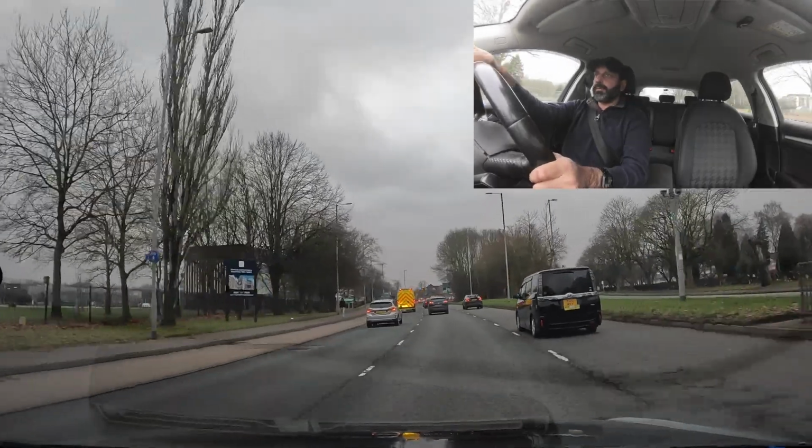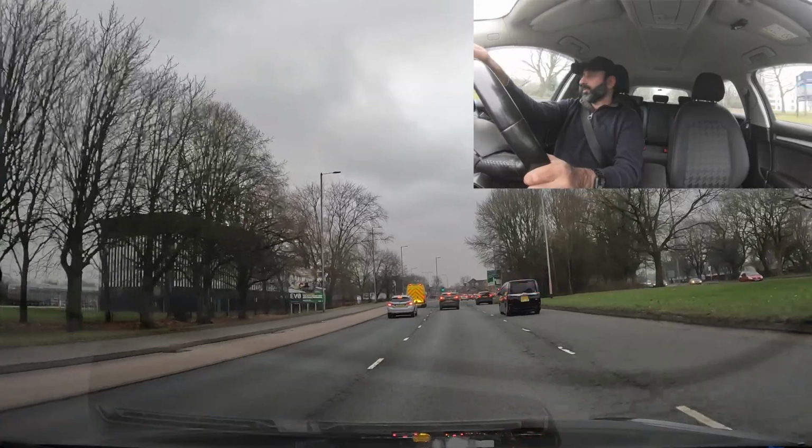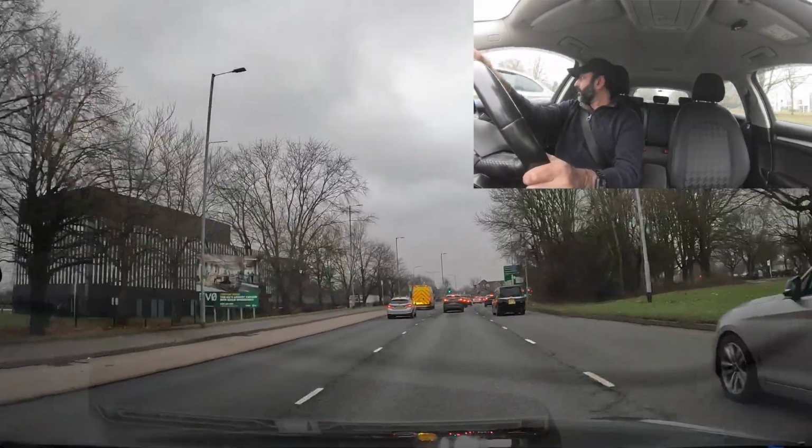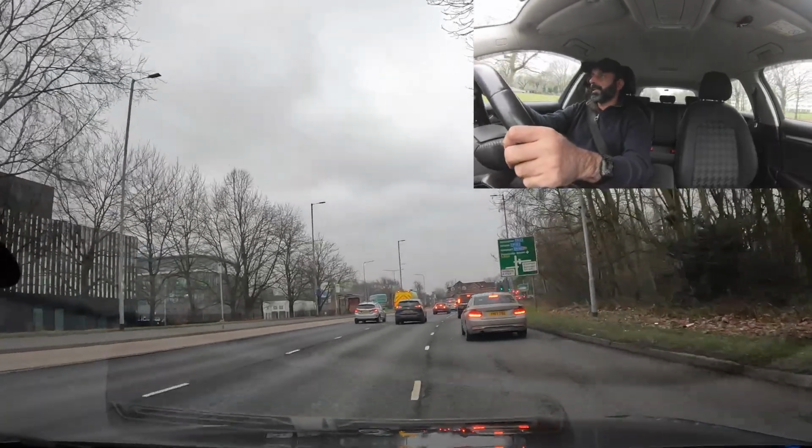and there's a car coming behind. We just keep an eye on the car. He's not letting me in, so we're just going to wait for this car to go, and then we go when it's safe, which is a big gap now.